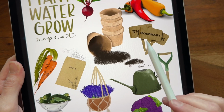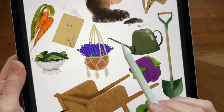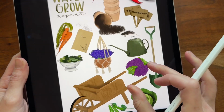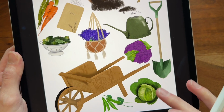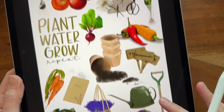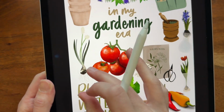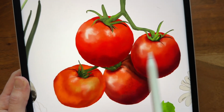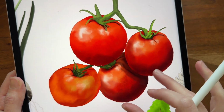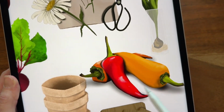We've got the cute little labels for the herbs. We've got seeds, these cute little pots with the dirt coming out, the watering bucket, the shovel, this cute little wheelbarrow full of pickles. And then we've got cabbage, just tons and tons of vegetables and gardening things in this pack. Really, really cute. I love how you can see the roots growing out of the bottom. These tomatoes are amazing. The coloring on them is so good. I love these peppers, the shadowing on them.